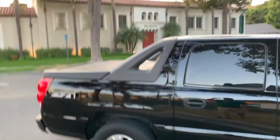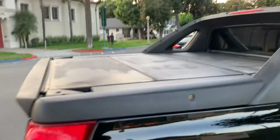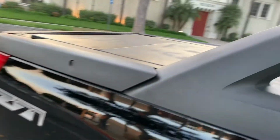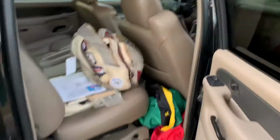It does have this. We actually white-knuckled it yesterday. It came out all right. It doesn't look the best, but definitely I think it's one of the better looking ones out here. But that's for the inside. I'll move my backpack here. I'm just gonna put everything in the back seat here, so you're gonna have to forgive me for my mess right there.